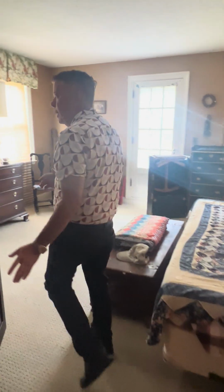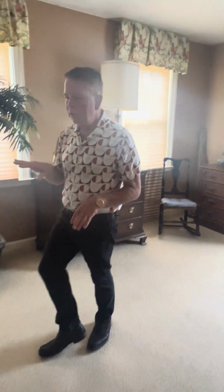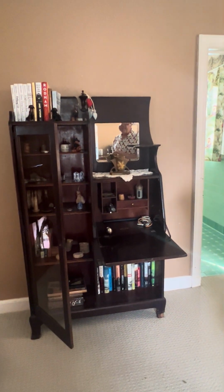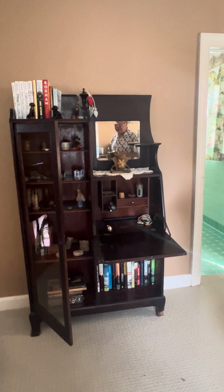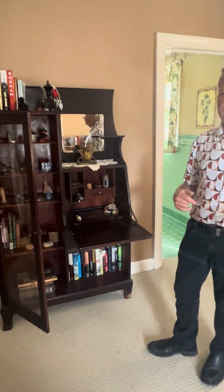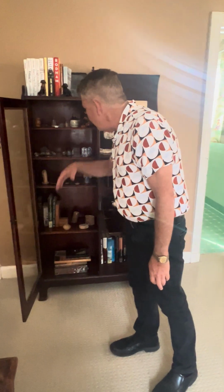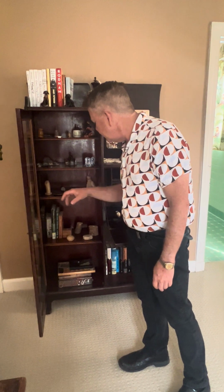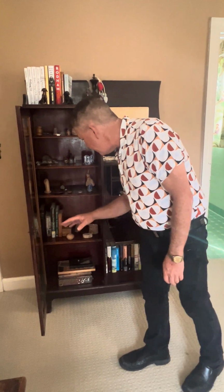And then we'll come in here and we'll go this direction. We have a curio secretary here, and this is probably done in mahogany. It's been used, it's been loved, so just know that when you're here, and it's been priced accordingly on the amount of love that's been put into it. So we have some potteries, little pieces here, some Indian heads or Indian arrows, things like that.